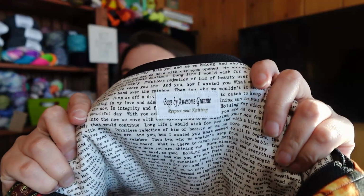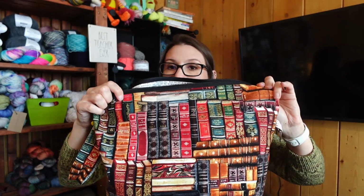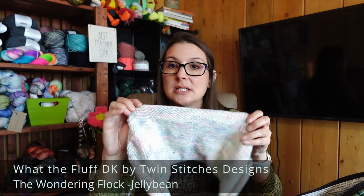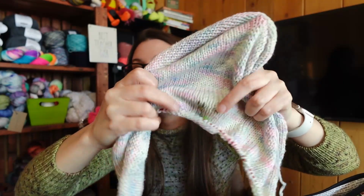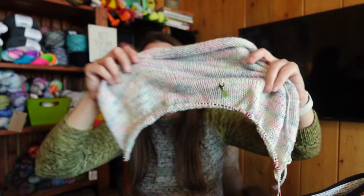And this is a bag by Awesome Granny. I was just on her website, her Etsy shop, a couple weeks ago, and she still has this print on there. I think this is the large bag, the sweater size, and I am knitting the What the Fluff DK by Twin Stitches Designs. I am still on the back panel. I started this summer, and it was right there last time, and I've just done a few more inches. This is the back panel.